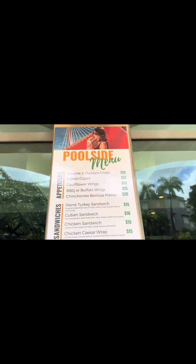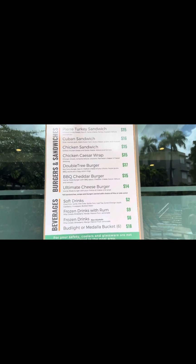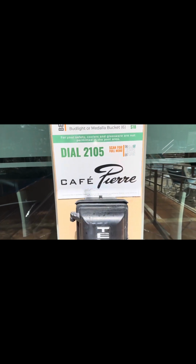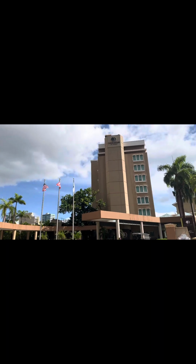So that was great. There was a poolside menu and a telephone under the menu where you could order different things. I didn't order anything from here, so I couldn't tell you how it was, but I did like the convenience of that. There was a Starbucks right outside of the hotel. You literally would walk out and go to the Starbucks.